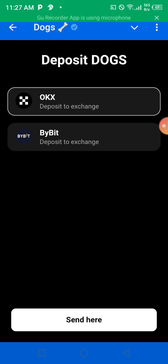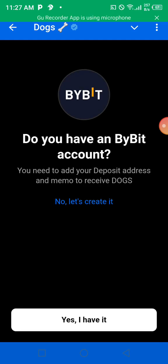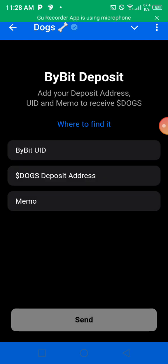So you can see they say deposit to OKX. You can see OKX is there. You can see Bybit is there. So let's click on Bybit, because I'm in Nigeria, so I'm going to use Bybit because OKX is not available in Nigeria anymore. So let's click on send. And they say, do you have a Bybit account? So I just click on yes. Yes, I have.